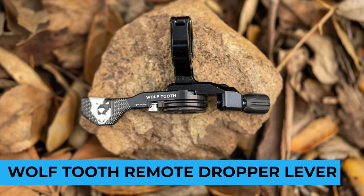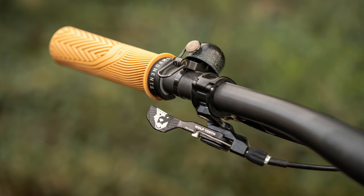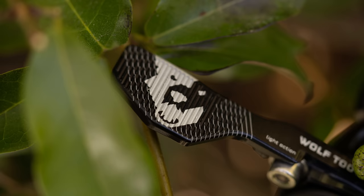The Wolf Tooth Remote. This has been one of my favorite dropper post levers ever. I just think it's really well made. It feels really good the way it sits underneath the grip. It's awesome. They made it in a regular and a light action. This is the light action. Still a top selling product.